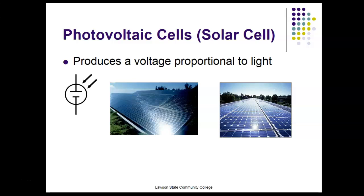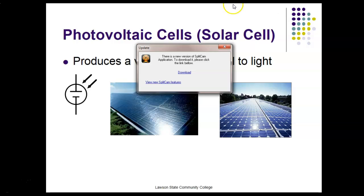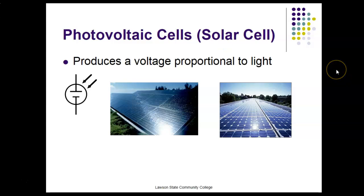Technically, these are called photovoltaic cells. Most people refer to these as solar cells. Some people, when they live out in the sticks, have these on their house. The highway department uses these things a lot when they're trying to put signs way out in nowhere where they don't have electric power. You'll see it on the side of the road. They have a solar cell up there.